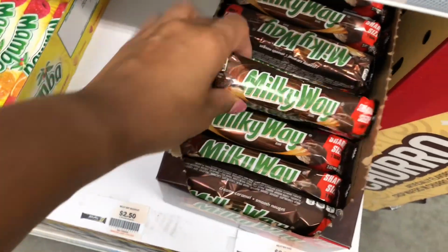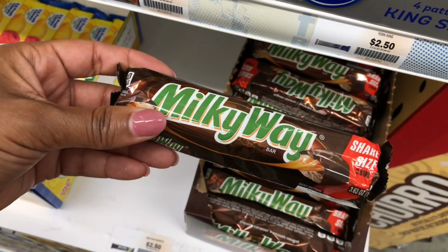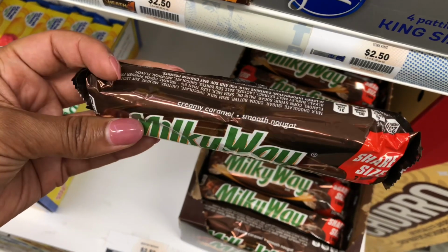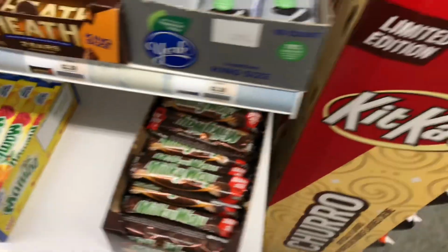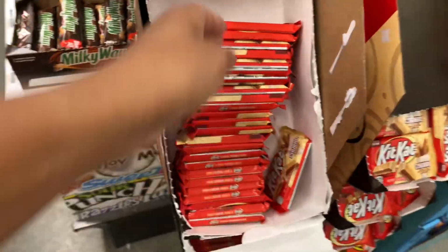This used to be my favorite when I was a teenager, the Milky Way, just the caramel, the nougat. I could do a commercial over there. It's so good. But I don't buy those anymore. I'm done. That's over. All right, y'all.